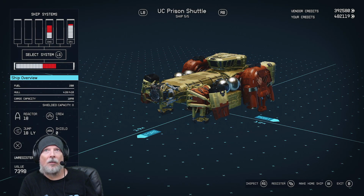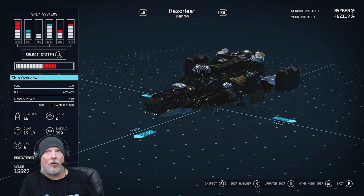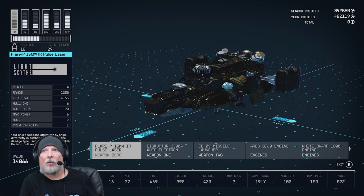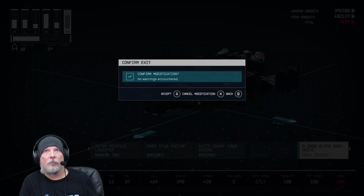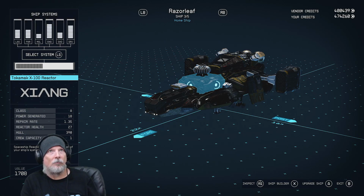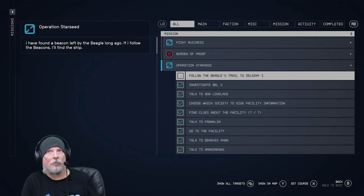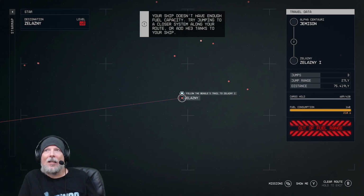I have a prison shuttle. Litany. Let's make this my home ship. Upgrade it. Oh, Barrett wants to talk to me suddenly. Nope, still can't get there. Oh, hang on, maybe I can. Well, no. It's still going to be just out of range, because it's 27 point something from here.